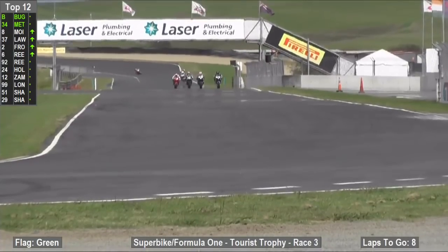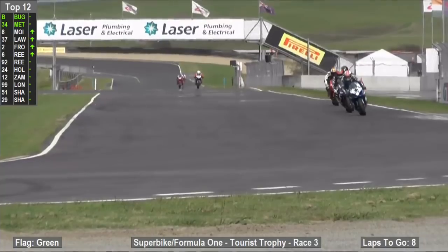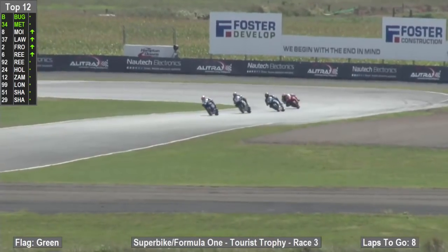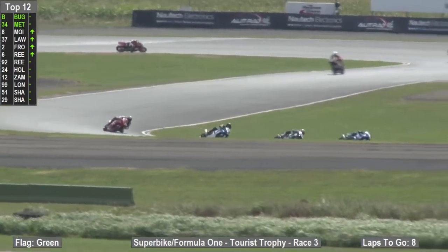He's an ex-Red Bull Rookies Cup runner, and for the last 2 seasons he's been on the Superbike. He's a past New Zealand 600 champion. He's about to head to the Northern Hemisphere to extend his racing career. For the moment he's still sitting in second place, so Bugden is holding him out.